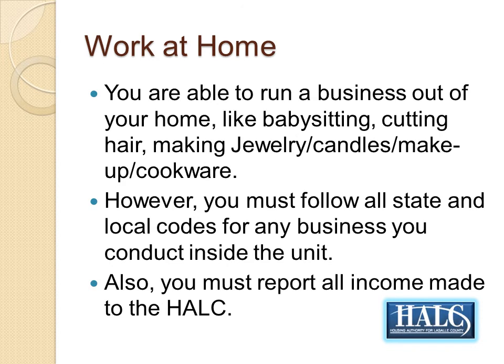You are able to run a business out of your home, like babysitting, cutting hair, making jewelry, candles, makeup, cookware. However, you must follow all state and local codes for any business you conduct inside the unit. Also, you must report all income made to the Housing Authority.